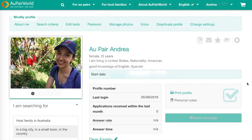Then you would show up in the search engine of someone who is particularly interested, let's say, in your nationality or the languages you speak or your general age. So the first section is just basic information. It has my name, my nationality, my languages that I speak, and how long I'm interested in staying.